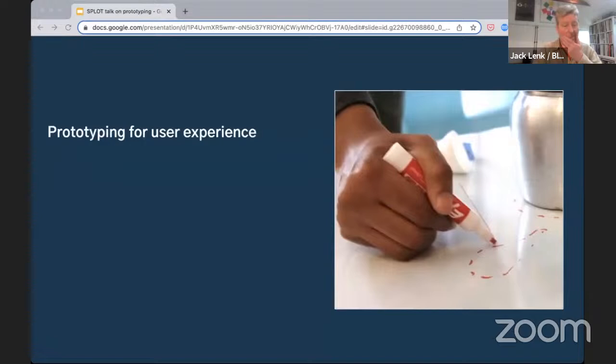So the last chapter of case studies here is prototyping for user experience. Where most of the prototype types that we've looked at so far were really strictly in that role category, this is more about the look and feel type of prototype. What is the kind of sensory perception? What is the cognition happening? And how do we make that appropriate to the situation?